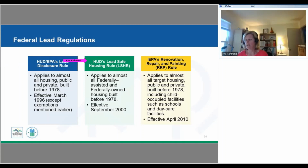Then we move over to our green box here. This is our HUD Lead Safe Housing Rule. Again, we're really going to be focusing on Subpart H today, but this applies to almost all federally assisted and federally owned housing. I want to underline that word, housing. We had a lot of questions the last time we trained this asking about preschools. HUD Lead Safe Housing Rule focuses on housing. RRP, the EPA rule, does include child care facilities, but HUD's Lead Safe Housing Rule is not looking at child care facilities. We're only focusing on housing. And again, it's housing that's built before 1978. This rule has been in place about 22 years now. It was put into effect in September of 2000.